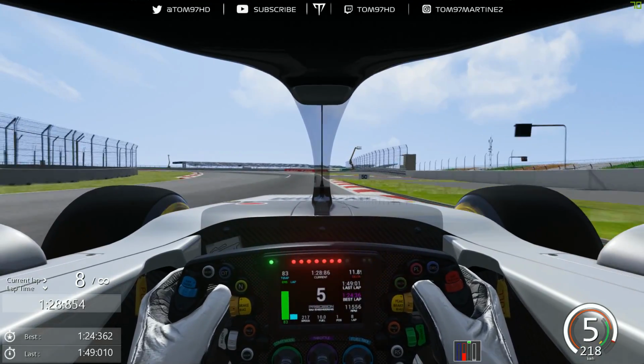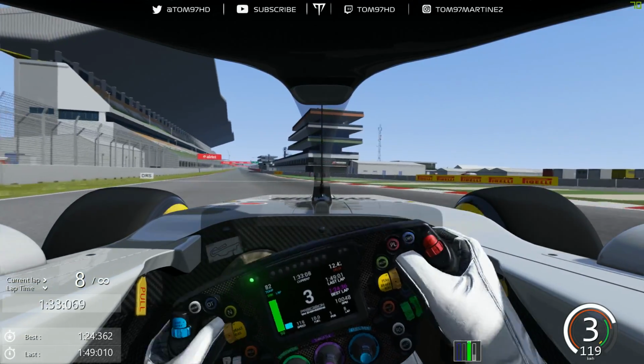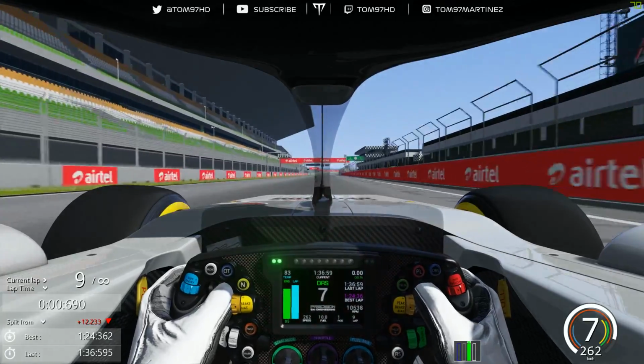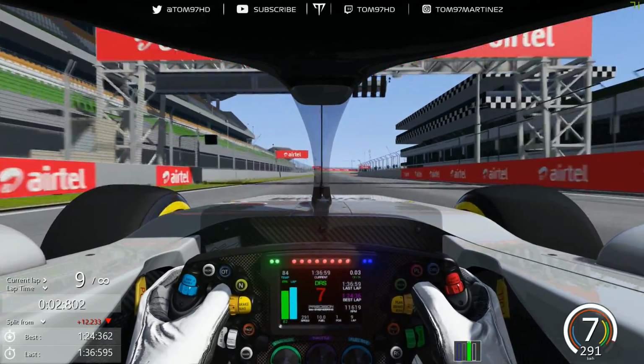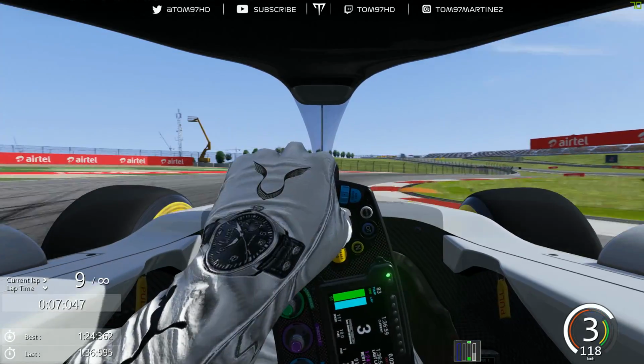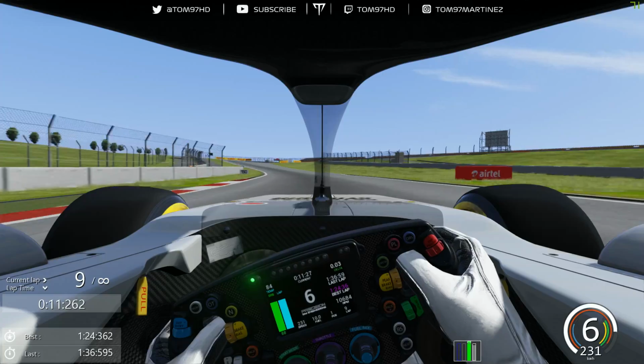Okay, let's try again. We're going to keep testing this until we get it right. Final corner. A little bit too narrow there, but power down. Right then, let's give this another crack. We can do this. I just got to concentrate, refocus. There we go. Now we're through turn 1. Up towards turn 3.